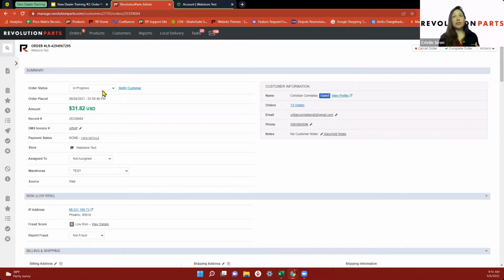Any status change that you make in Revolution Parts, you can also automatically notify the customer, and this is through a canned message, a template that we have set up in Revolution Parts that you can customize or leave at the default. We do have a place to add your DMS invoice number if that is part of your process. You can also assign this order to a different user if you have the staff allowed.